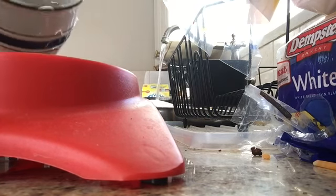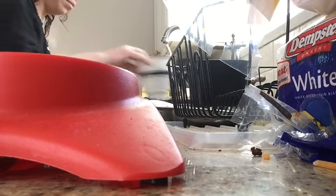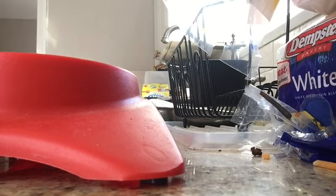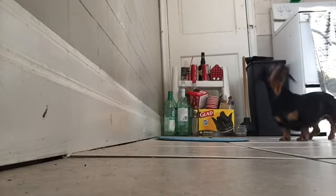and put it in her water bowl. And at this point, she is very frustrated and whining. And then I put this new thing I bought from Pet Value to keep her breath fresh. And I put it down so then she can eat. Okay, so now she is going to eat now.